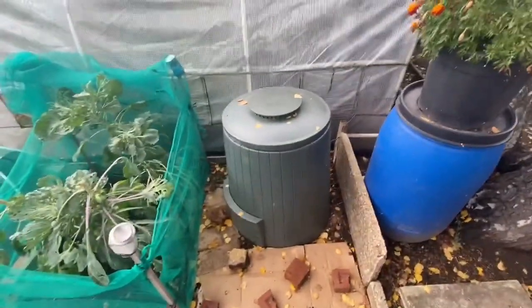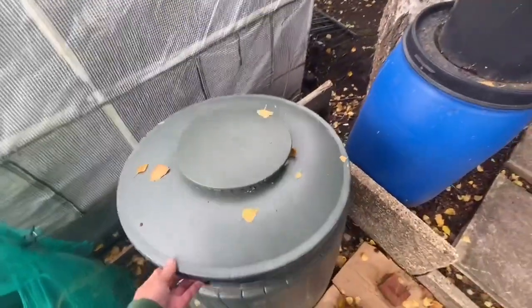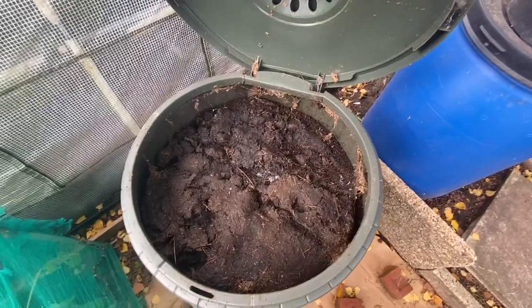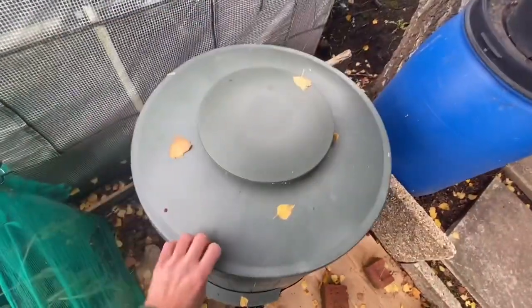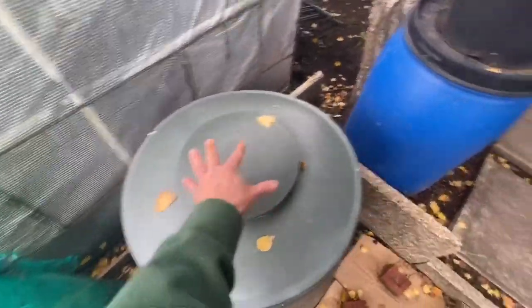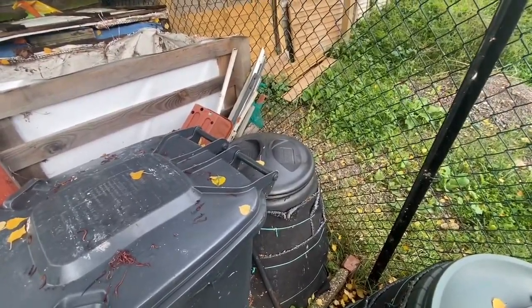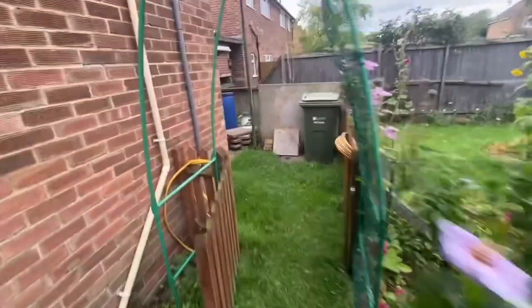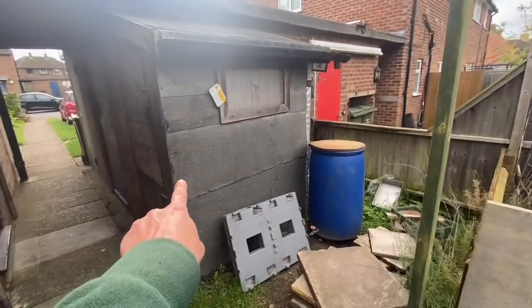This is another manure bin I've been filling up over the year. It's got quite a lot of manure in that one as well. Right, let me go into my little shed at the top. Right, back out to the little shed. This is the little shed that I mean.